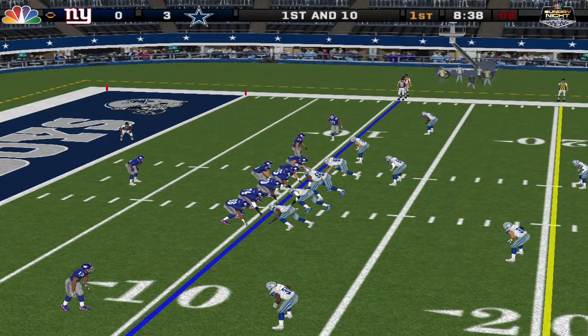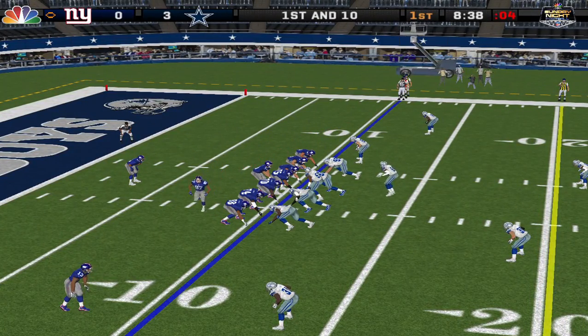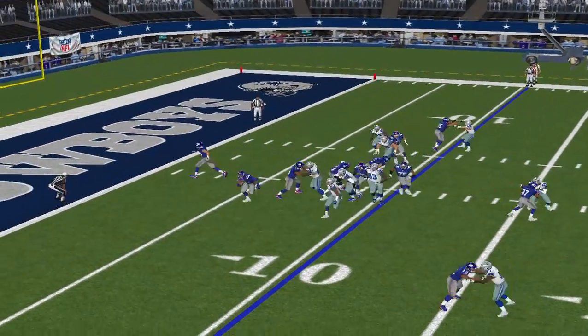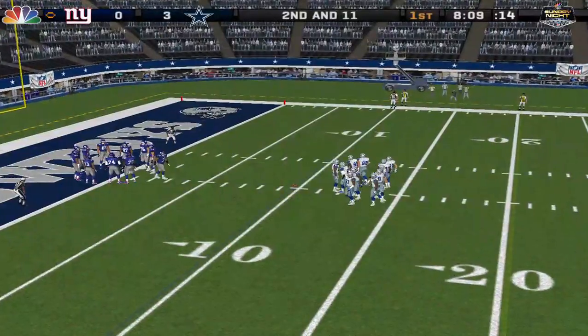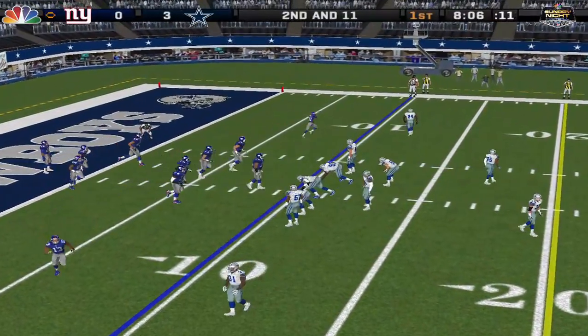The Cowboys with a 4-man front. Shepard goes in motion. Hand it off. Dropped in the backfield for a short loss. Ball at their own 10. Loss on the play.